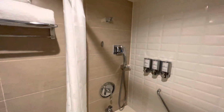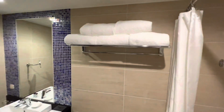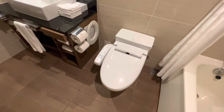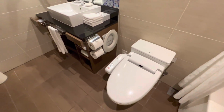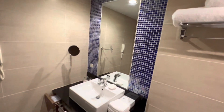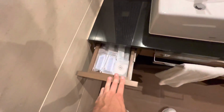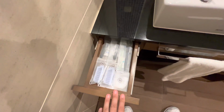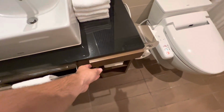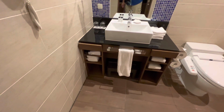shower and tub available. Funky shower head. Towels up here. We have our toilet, of course, with the bidet, which is great. And I'll save you all my usual rant about how we should have them in America. Nice big mirror, pretty blue tile work up there. Here's the sink. We've got all sorts of stuff, shaving kits and toothbrushes and all those kinds of things going on here. Some drawers here you can use, cubbies for hand towels and face cloths, etc.